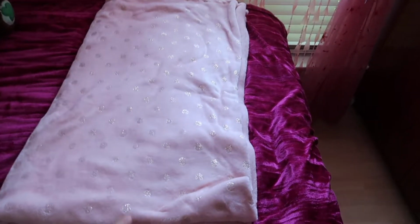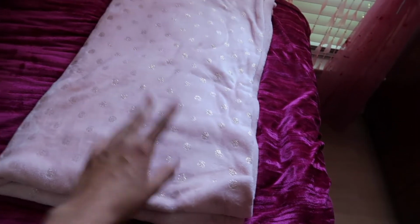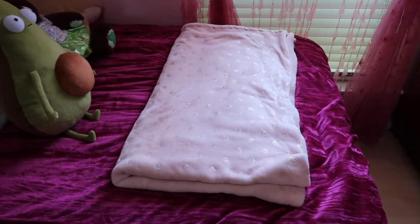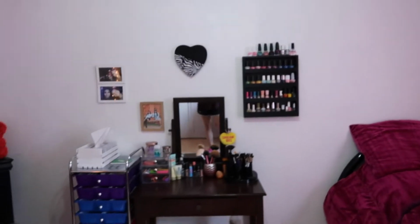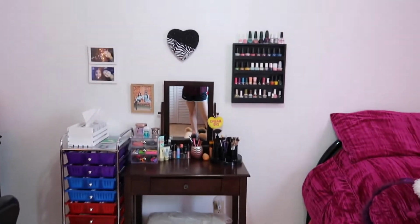This blanket right here is from JCPenney. I love it. It's lightweight, but if I'm ever a little bit chilly in the summer because my room gets cold, it's right there. After my bed, we have this section right here, which is my actual beauty section.